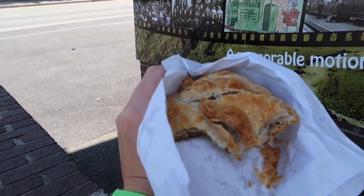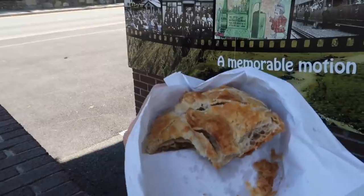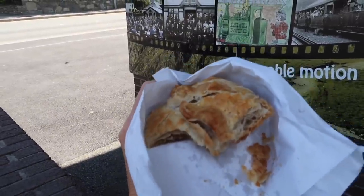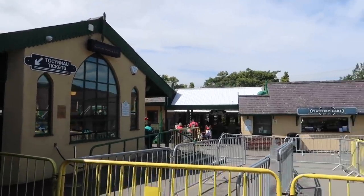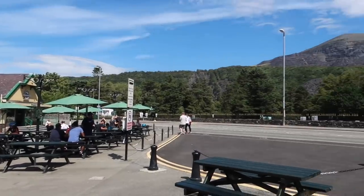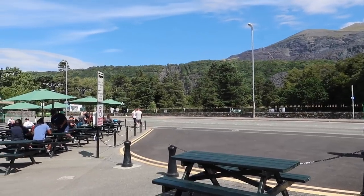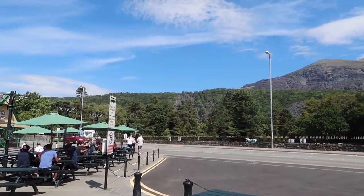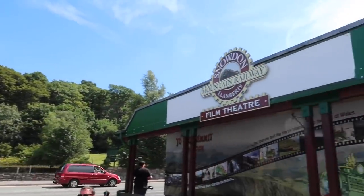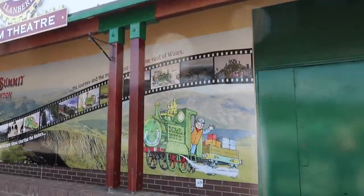All right, that ride made us hungry. Nothing like a traditional pasty to quell your hunger after a train ride up a mountain. At the train platform, there are restrooms, there's a little grill, there's a gift shop, there are covered tables, and it's also here on a main road. And it also looks like there are some areas that we can walk around a little bit. So we're just gonna have a quick little stroll around before we're done here for the day.